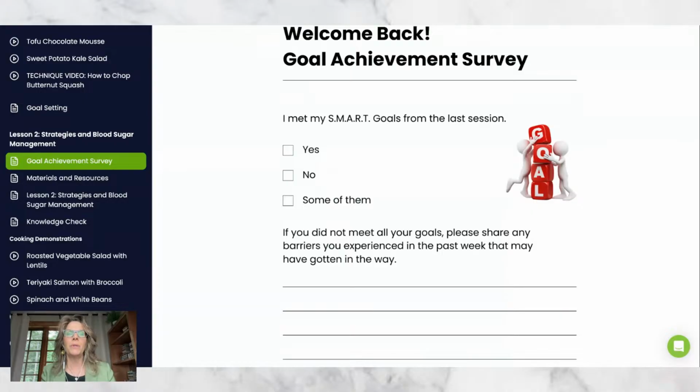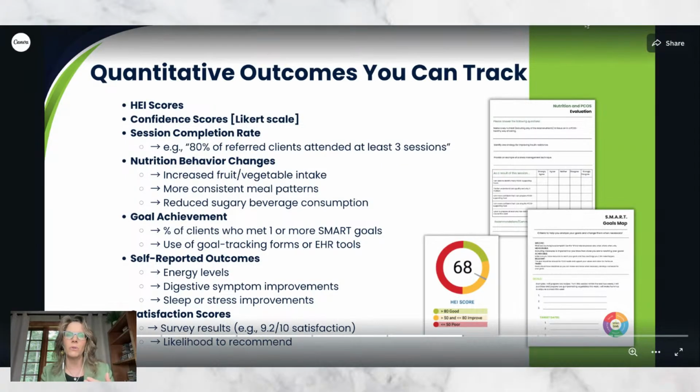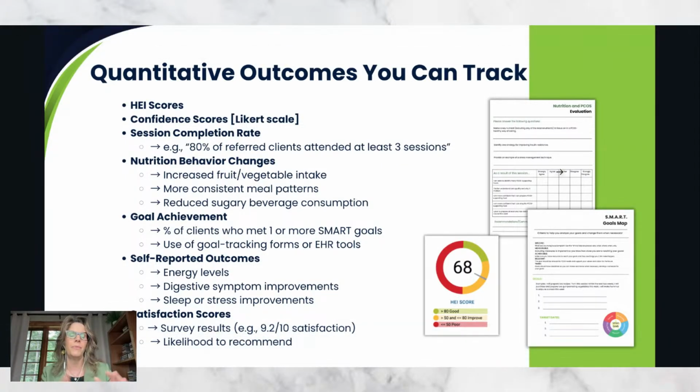So goal achievement, I'm going to come back to self-report. So for our members, you're going to find all of the goal achievement survey and the SMART goals sheets. They're standalones, but they're also in every course inside of your library. So you can go there and grab them.